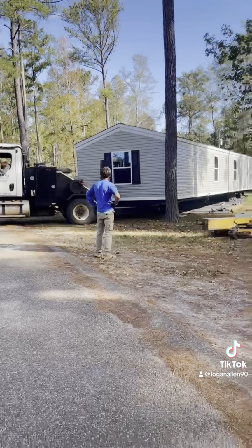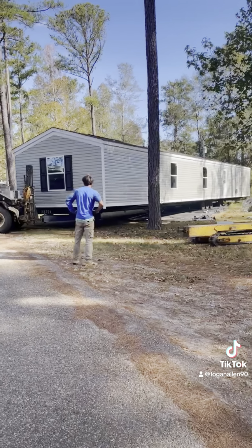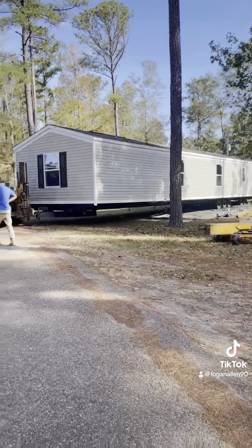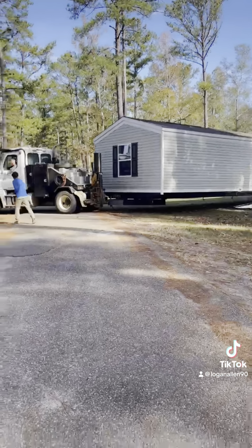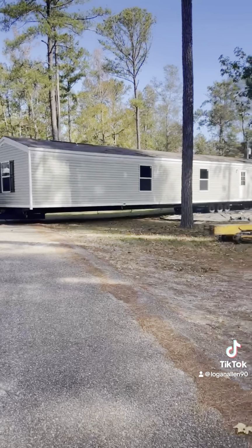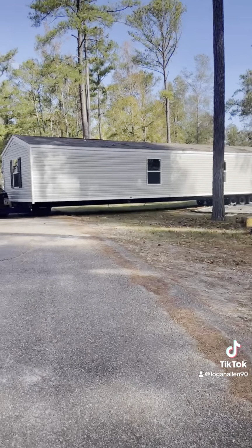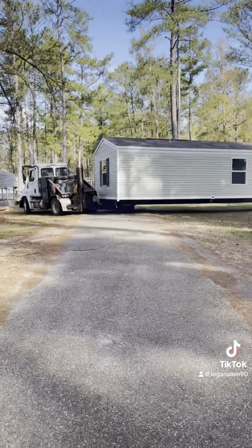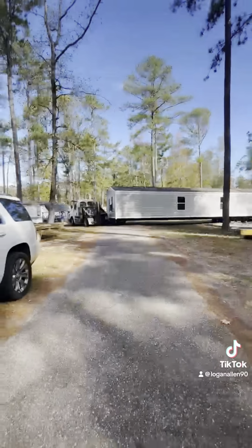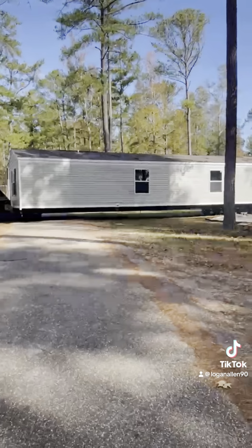And on these 16x80s, they are really hard to navigate, so you got to have a good driver. Thank God we got one. Gavin is the man. I'll tag him in this post. He's a wizard with a mobile home. I can't pull a 16-foot trailer, and this guy pulls 80-foot trailers all the time. It's actually pretty impressive, especially with all these pine trees everywhere. That's just super tough. It's a game of inches at this point until you get on the highway.